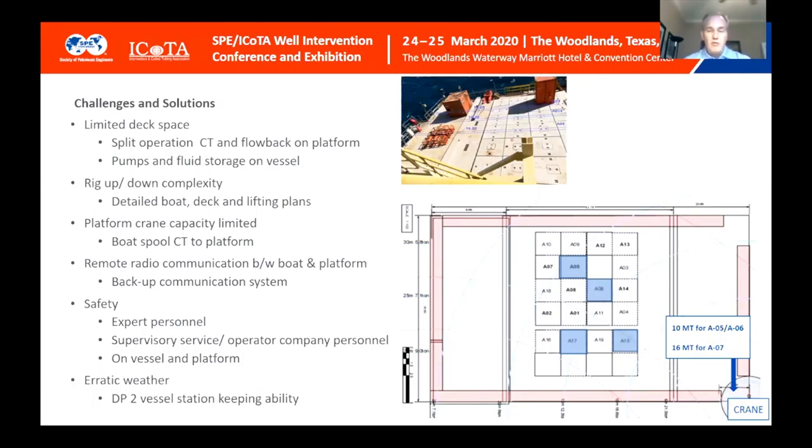This is primarily focused on the boat spooling and the cleanout tooling that was utilized. Both on the vessel and on the platform, client and supplier company supervisory personnel were placed, and to permit any potential for erratic weather, a dynamically positioned DP2 vessel was selected to support the operation.